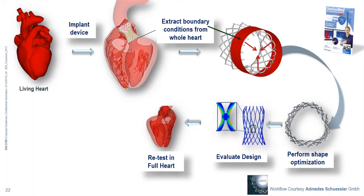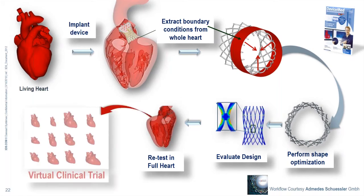They can retest it in the full heart to make sure, fine tune it, and then take that heart and put it into an array of different types of patients to be able to understand exactly what would happen when this product actually goes into the clinical trial. And so you have an optimized product, tested in virtual humans before you ever get to market.